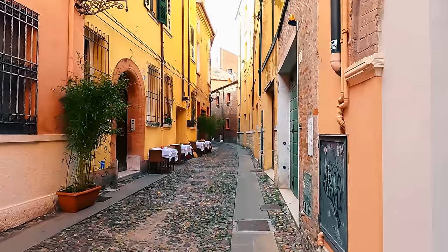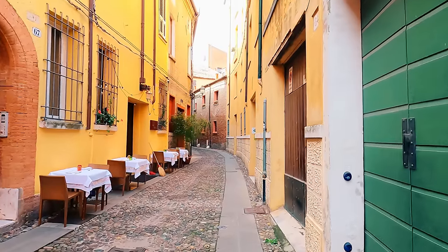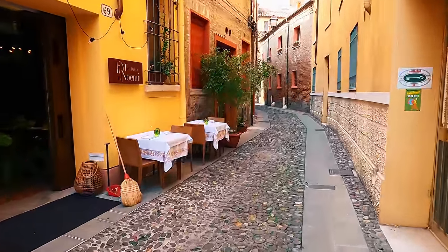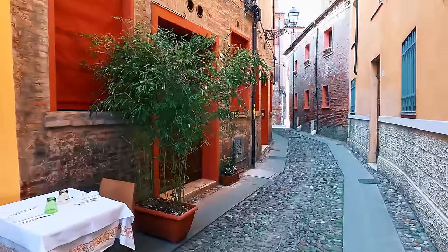So nice this street, guys. Very beautiful, with the nice colors, and so beautiful to see the tables here on the street.